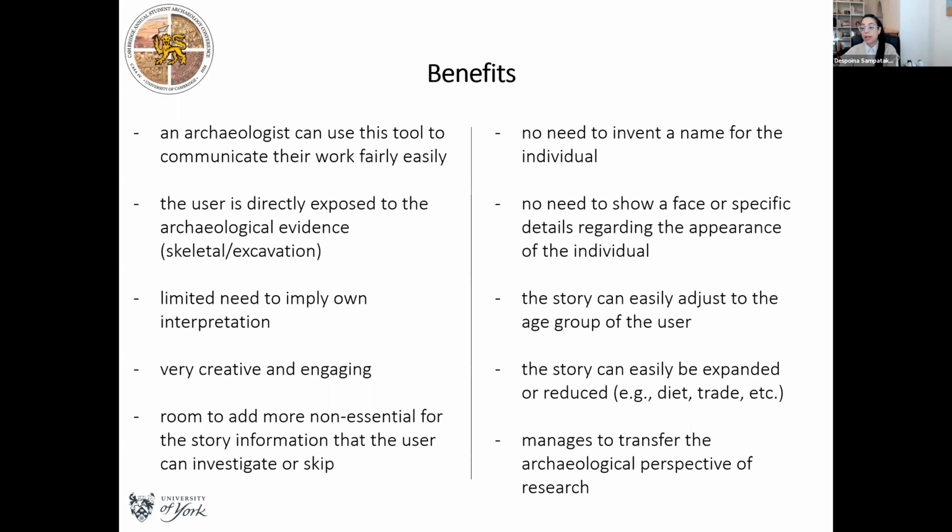And also it allows the creator to be more vague when needed. For example, if I don't want to say the name, when I don't have the answers, I can be vague. And I believe it manages to transfer the archaeologist's perspective and frustration about not having all the answers.